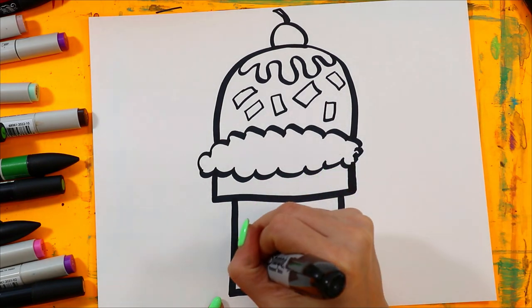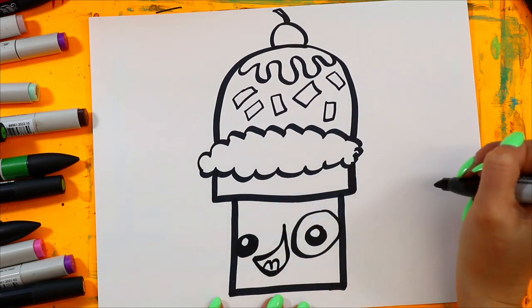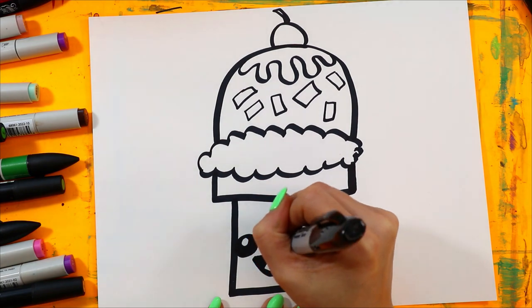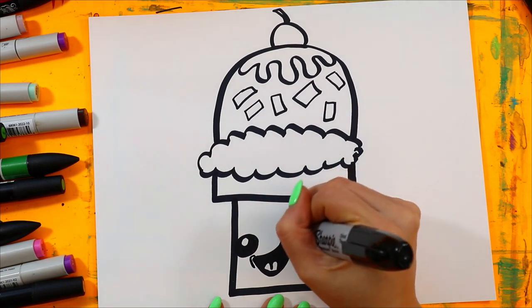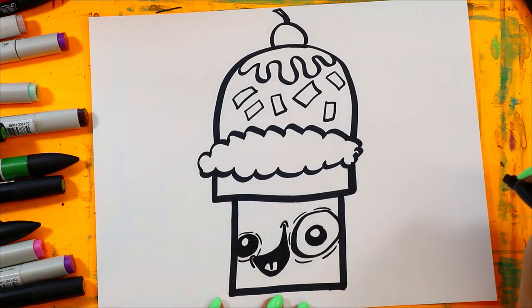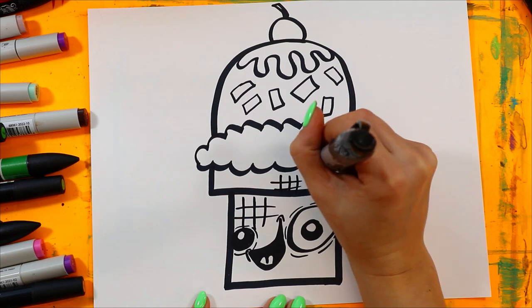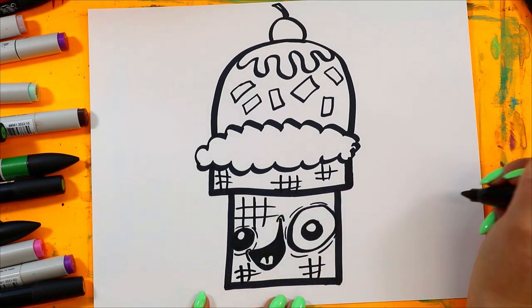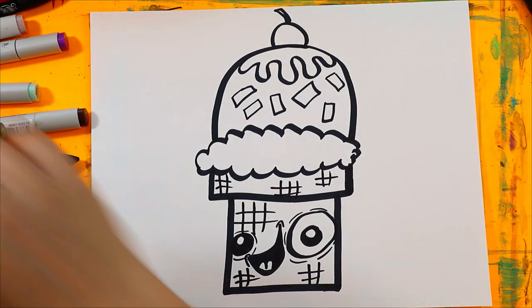Okay, curving line up. And connect with the U. Letter M. Add some lines around. Add some hashtags for the cone texture, and then you're ready to color in your choice of colors and art mediums.